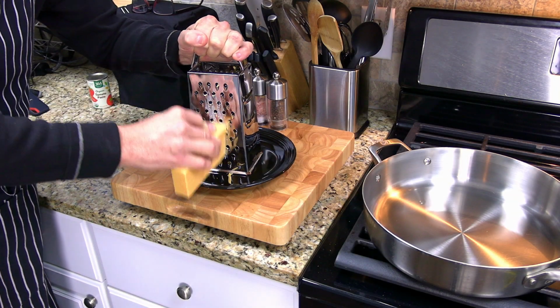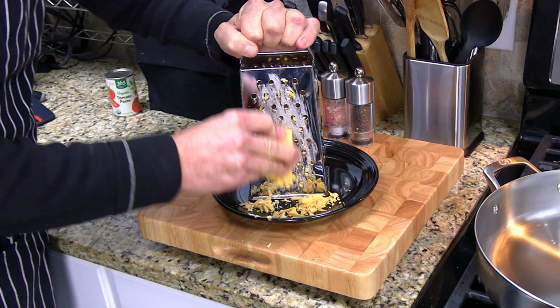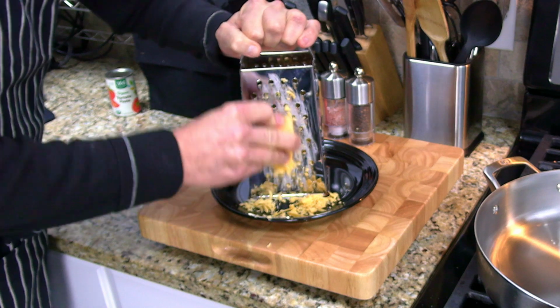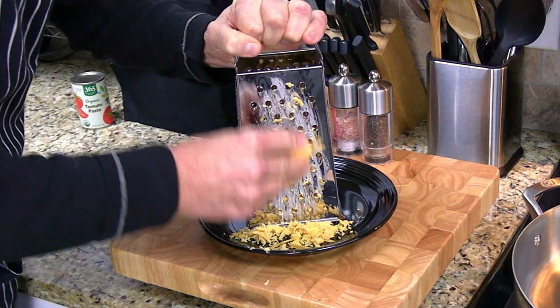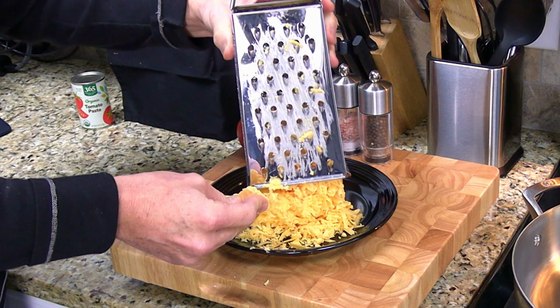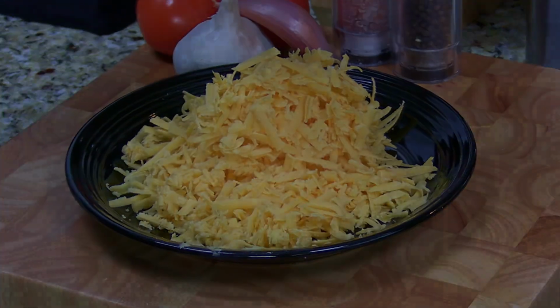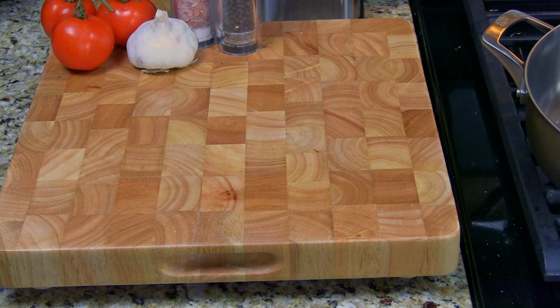Same principle here with the cheese as the items above. You can buy cheese that's already shredded from the grocery store, but shredding the cheese yourself is always better. Some pre-shredded cheeses have anti-caking agents and preservatives in them, so if you have the time, try to shred the cheddar cheese yourself. Next, we'll need to peel and devein the shrimp.